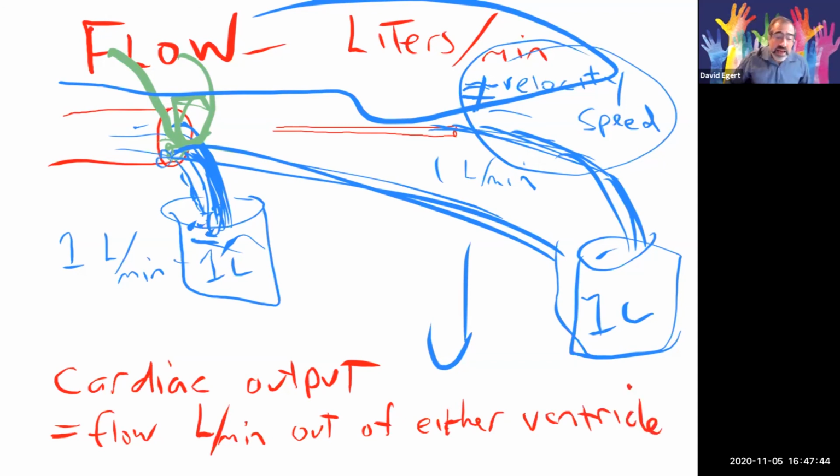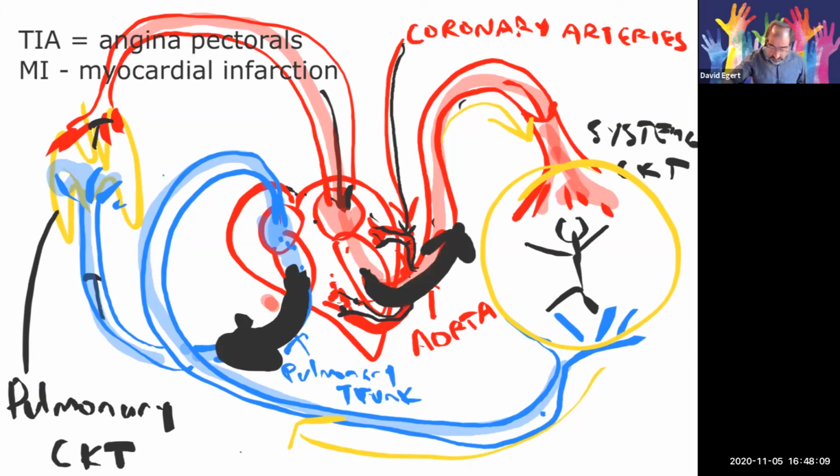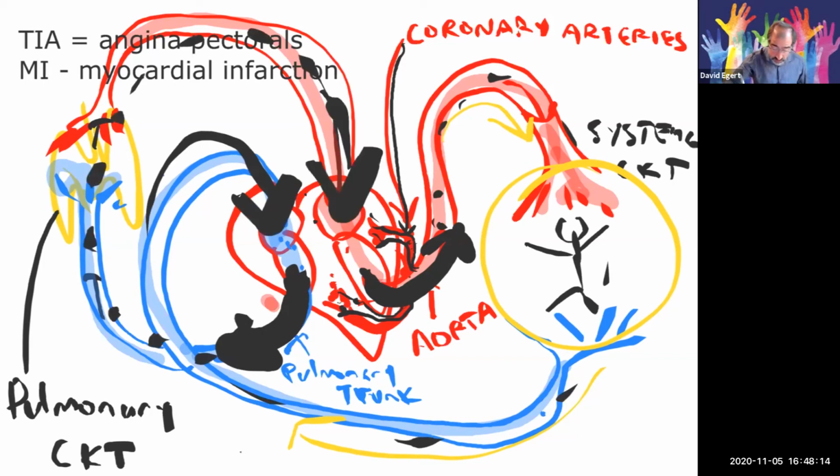And the reason why it's out of either ventricle is because, like I said, the amount that comes out of one side has to be balanced by the other side, or else you're going to get that backup pressure, the congestive heart failure. So kind of back to this picture here, with every heartbeat, you have to have the exact same amount of blood coming out of this side as coming out of this side. Because everything coming out of this side is returning over here, and everything coming out of this side is returning over here. So every heartbeat has to have the same amount of blood.